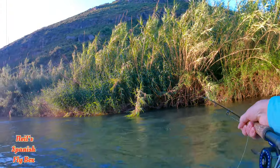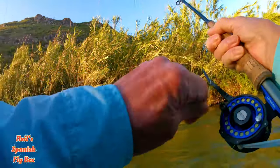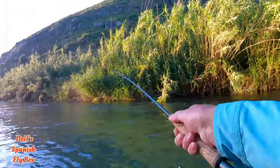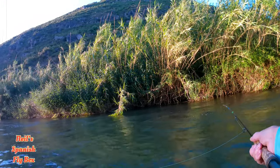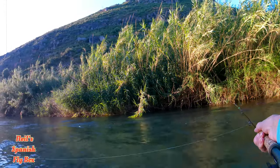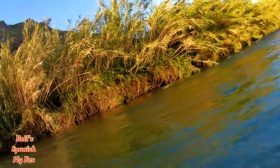Certainly is going through at quite a speed. Well, that was unexpected. And it's come off. That's why it was unexpected. There you go. But at least we know there's some fish in here. And there's another one. Trying to get in the current. Not a big fish.